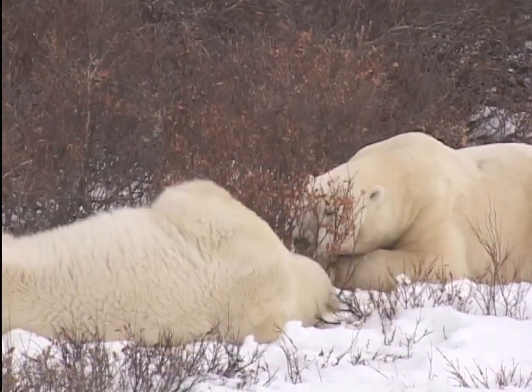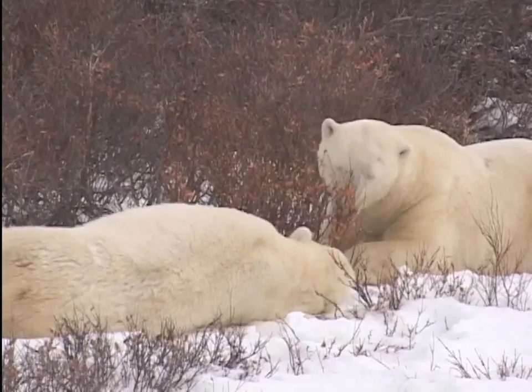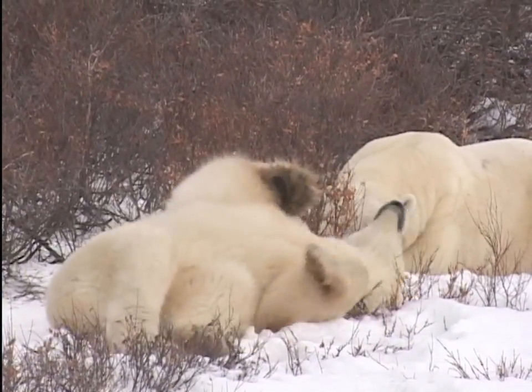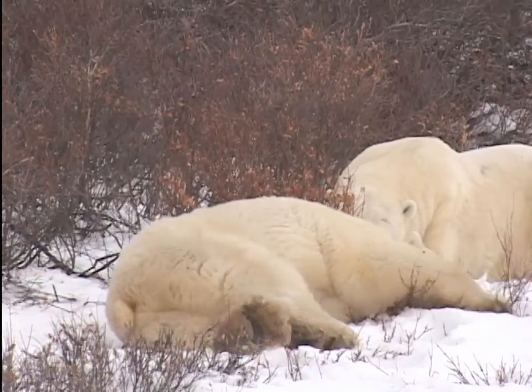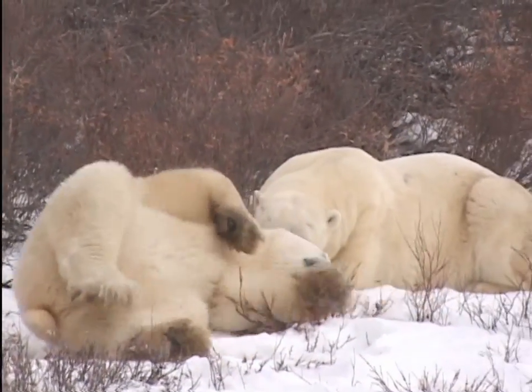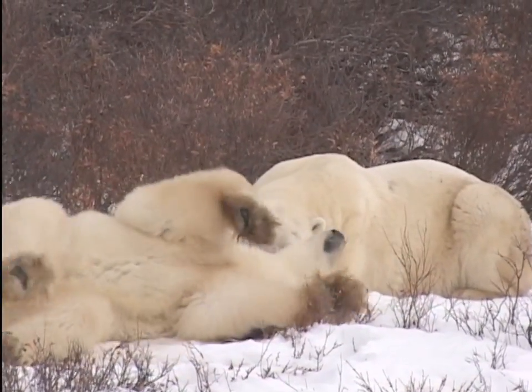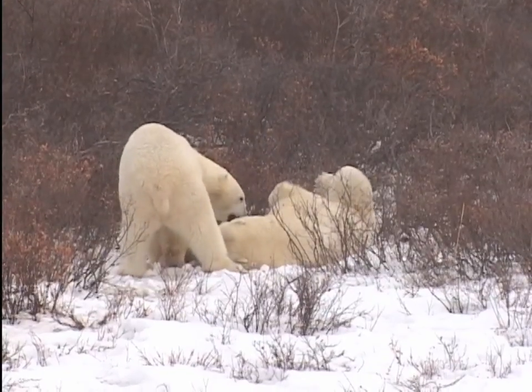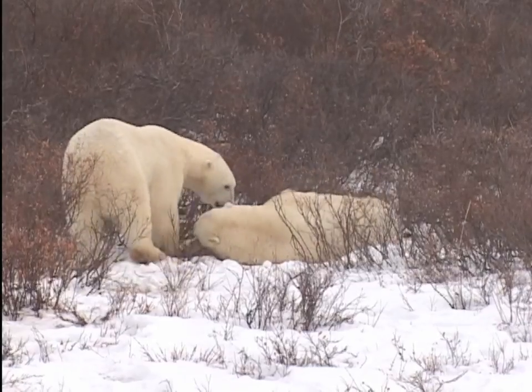This is a restless time for the polar bears, and these two adult males appear to be playing. Physical contact is a necessary step in determining the pecking order among local bears. This will be important once they get out on the ice and compete for food.